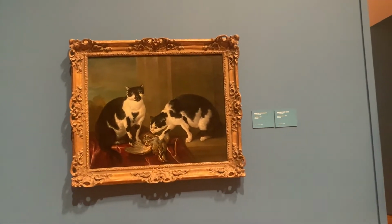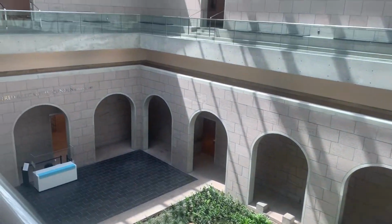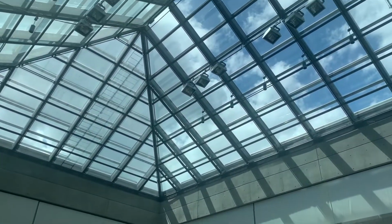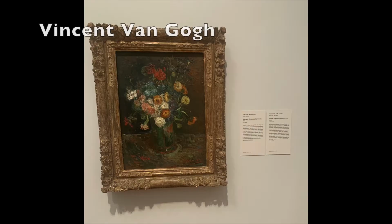As for the not-so-modern portion, well, at least it had these nice gardens. But no, that's just my art preference. It did, however, host works by Edvard Munch, Van Gogh, and Picasso, just to name a few.